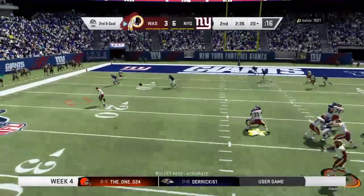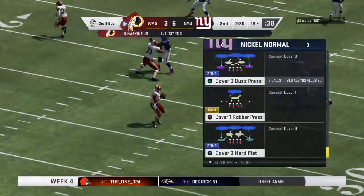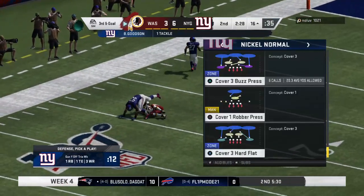Now it's Haskins. Looking left side, and he's got a man. It's Bell, and he'll take it down here just shy of the 15 at the 16-yard line. It'll be a 3-yard gain, and that is going to set up 3rd and goal.